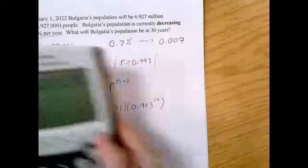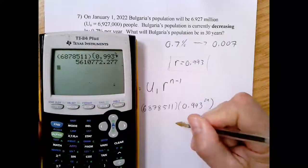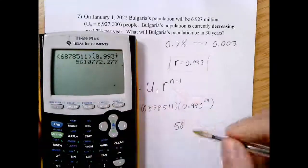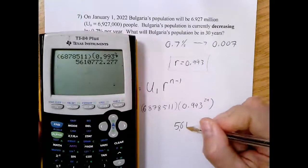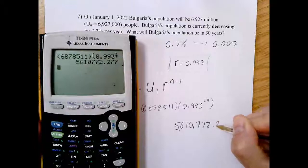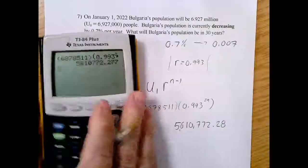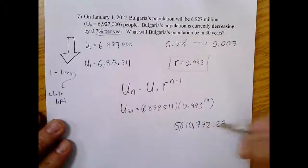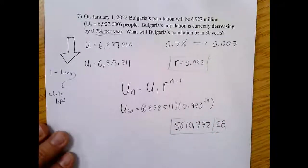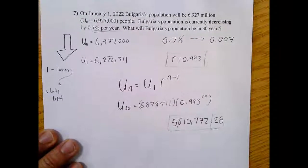In 30 years, the population of Bulgaria will be 5,610,772. We can say 0.28 if we wanted to, or in reality, we could just stop right there. I'd accept both those answers. They're both great answers. So there you go. That's what the population of Bulgaria will be in 30 years.